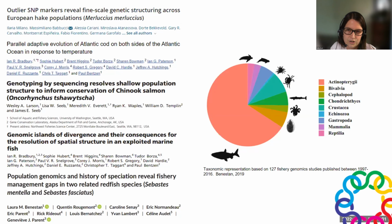So it's now considered that due to the very large effective population sizes of many fishery species, genetic drift has little effect, and locally beneficial alleles can get the chance to sweep through populations.